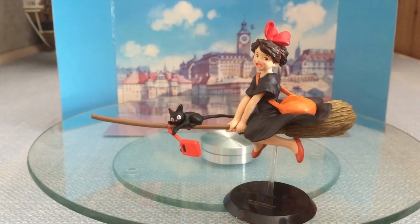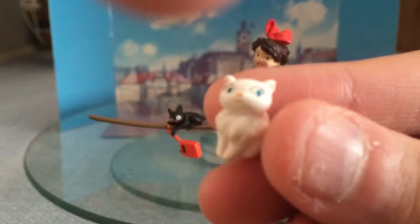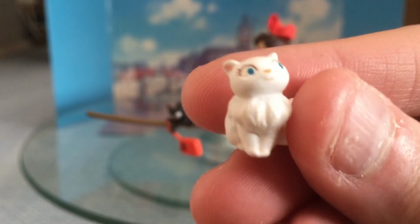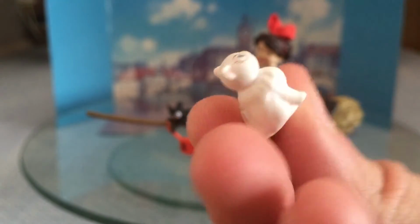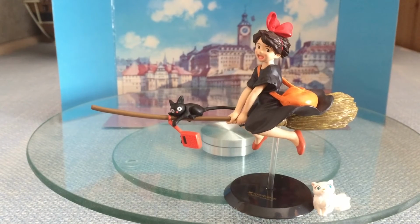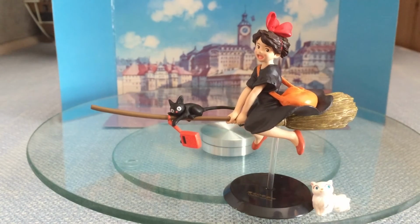So anyway, let's have a look at Lily. Let's move Lily in here. Have a little look at her. I think she's very cute. So I'll get my hand in the way. Oh, look at the little face. She's adorable, isn't she? Absolutely adorable. She's very small though. So very small, as you can see if you put her next to Kiki without me even jogging the camera. I'm doing well on this. As you can see, very little Lily.